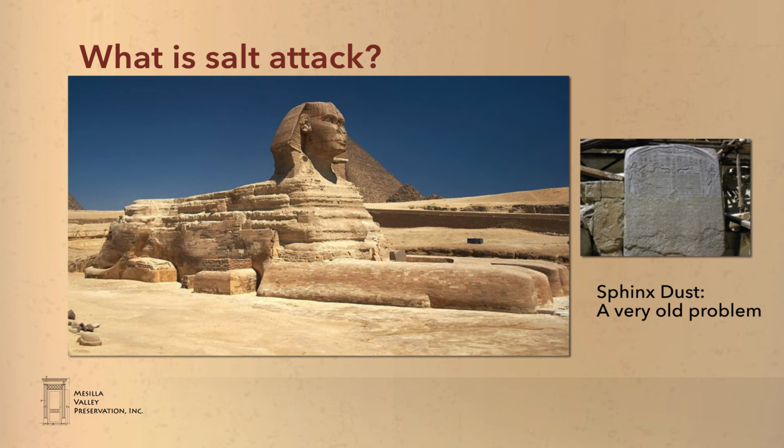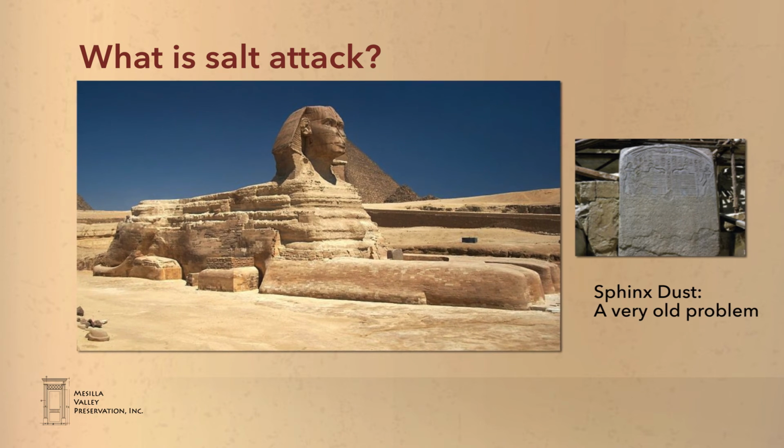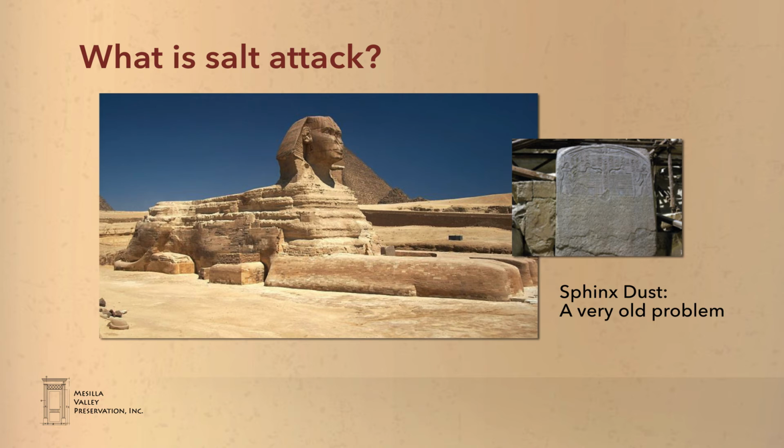The explanation is fascinating. The Sphinx itself was originally carved from a limestone outcropping in something like 2520 to 2494 BC. It has been under attack from salts for millennia, likely since it was built. Why? Because the limestone outcropping itself is the remnant of an old seafloor. The residual salts and the aridity of the climate have steadily attacked and eroded the surface of the Sphinx, turning the solid limestone into what archaeologists call Sphinx dust. It turns out that those masonry blocks along the bottom were literally placed there by Egyptians, Greeks, and Romans. Yes, people have been trying to repair and save the Sphinx for millennia. Note how even the stone tablet is now so degraded as to be undecipherable along the bottom. This is another sign of salt attack, which you will soon begin to recognize.